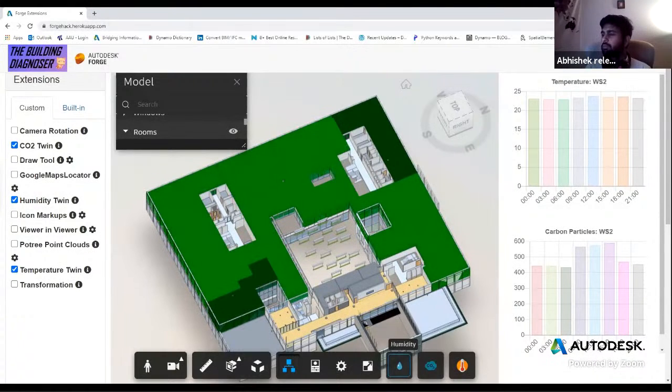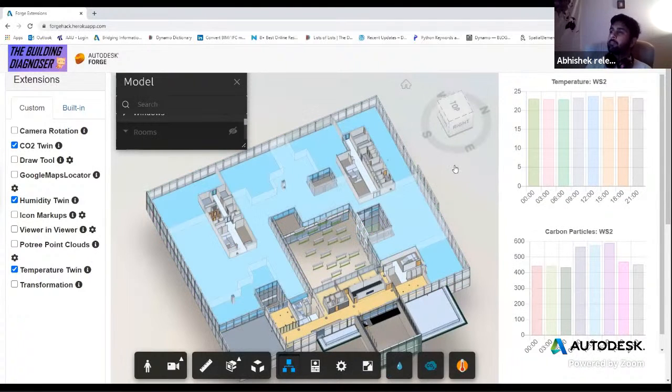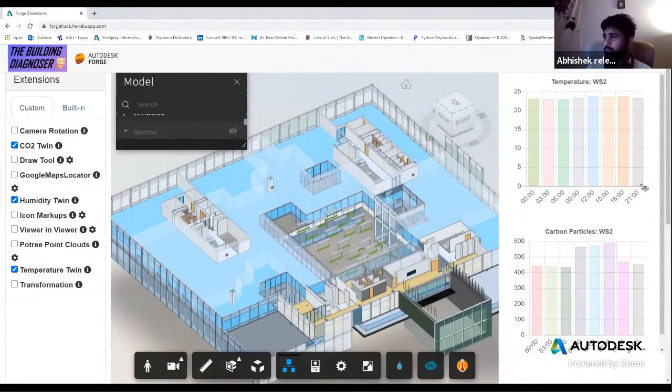Because the occupancy is increasing, the CO2 levels are increasing, and the humidity is increasing. So we know why this is happening. We can detect why this is happening, and where the HVAC systems need to be more efficient and by how much.